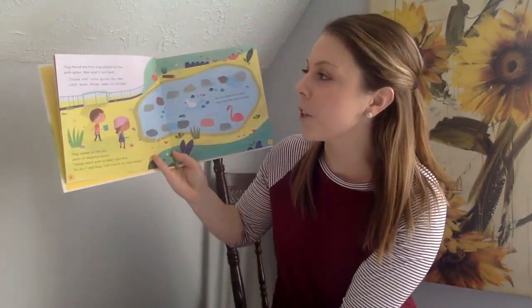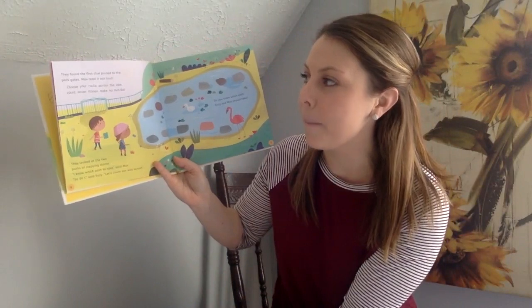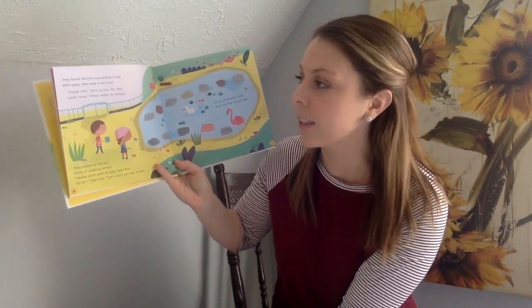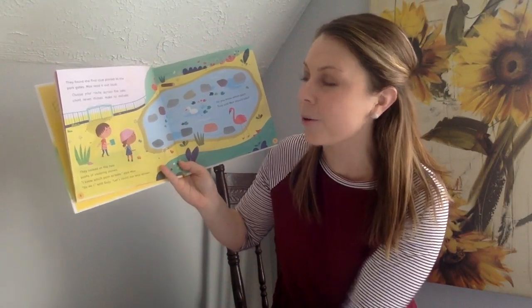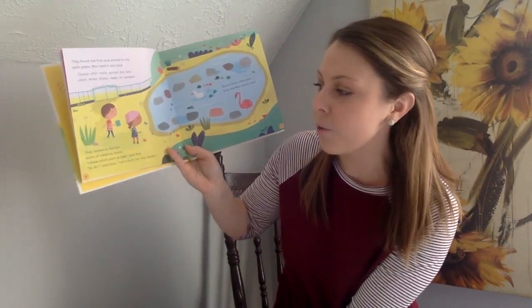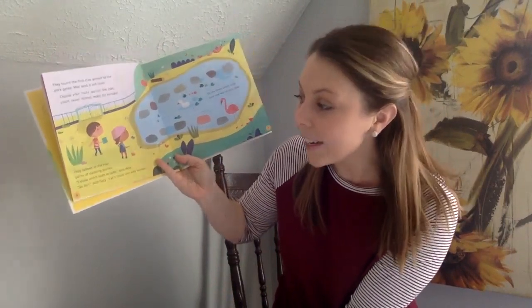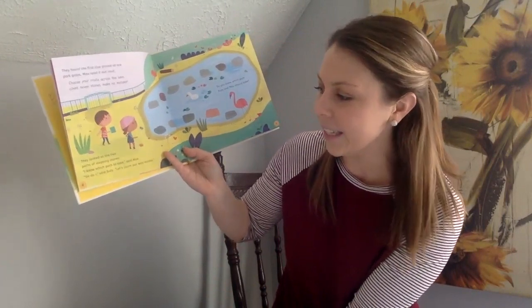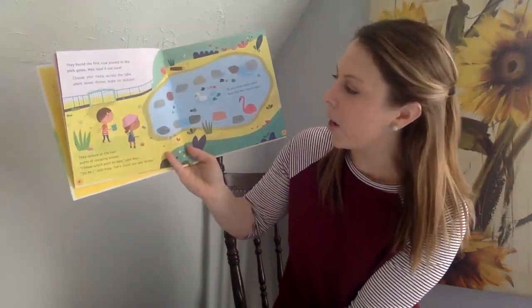They found the first clue pinned to the park gates. Max read it aloud. "Choose your route across the lake. Count 7 stones. Make no mistake." They looked at the 2 paths of stepping stones. "I know which path to take," said Max. "So do I," said Susie. "Let's count our way across."